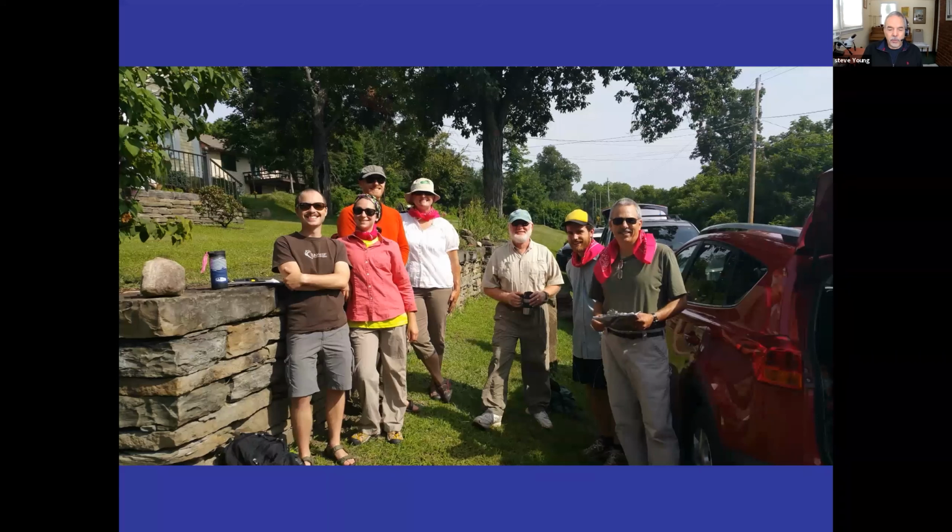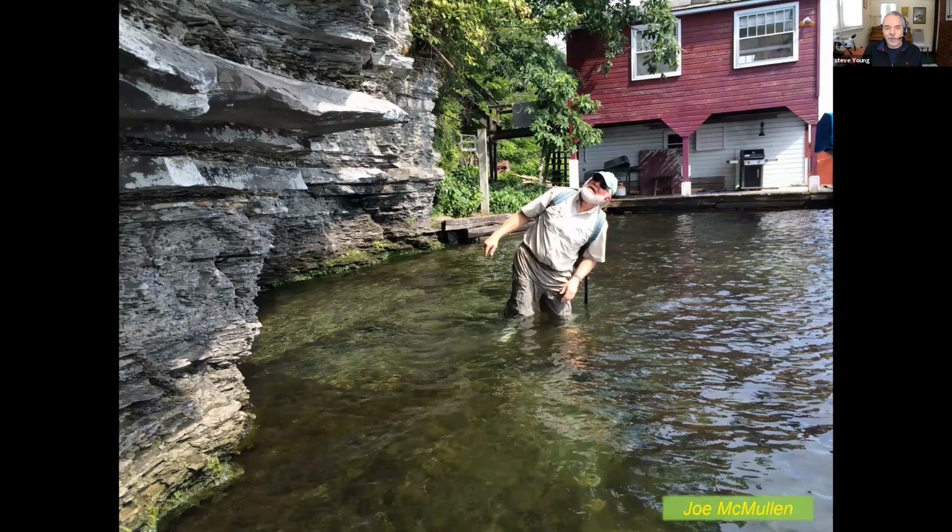Here you can see the group that did the last inventory. We have in the back there, Hillary helped us out in the white hat, and we had a good group of people that spent all day wandering in the water of the lake looking for this plant on the cliffs. And this is pretty much how we survey for this plant, because the water goes right up to the cliffs. And there are a lot of boat docks that we have to get around, but it's just a lot of fun.